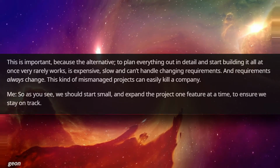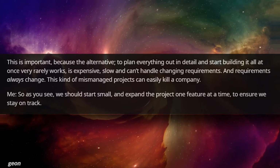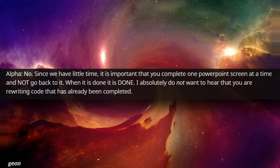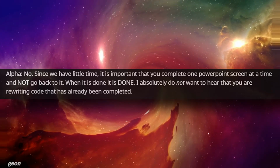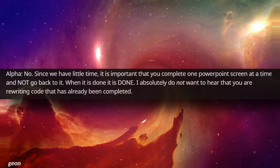This kind of mismanaged project can easily kill a company. So, as you see, we should start small and expand the project one feature at a time to ensure we stay on track. No, since we have a little time, it is important that you complete one PowerPoint screen at a time and do not go back to it. When it is done, it is done. I absolutely do not want to hear that you are rewriting code that has already been completed.